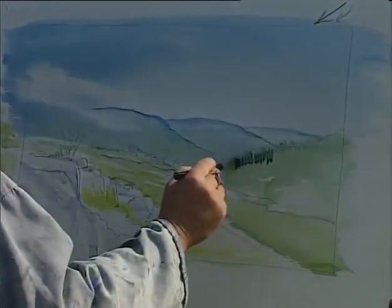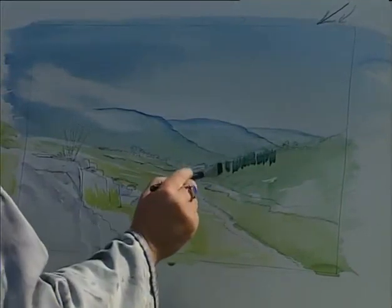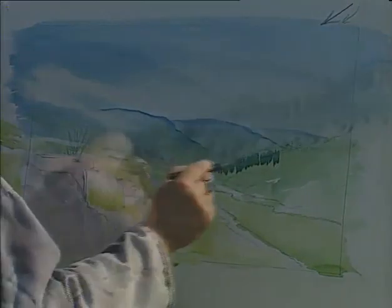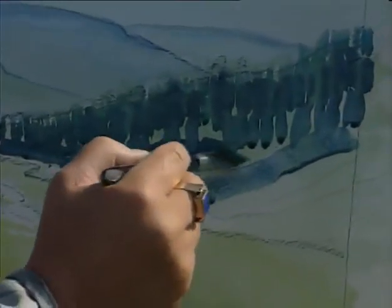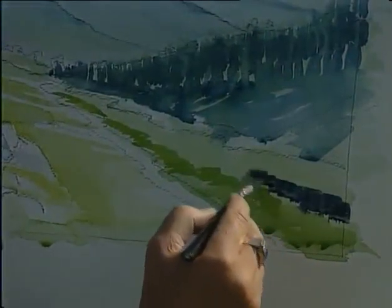Let's do the old trees there. Ultramarine blue, Prussian blue. Touch of your grass colour there. Vertical strokes. Follow your contours again. This side is a shaded valley. Vertical strokes for our wall. Vertical strokes.